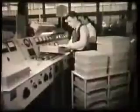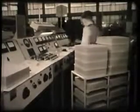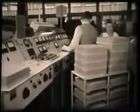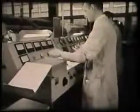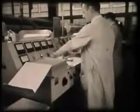After further testing, stacking of the finished valves brings the manufacturing process to an end. However, as a further safeguard of the customer's interests, every batch must receive the approval of an independent authority known as Test 2 Department before leaving the factory.